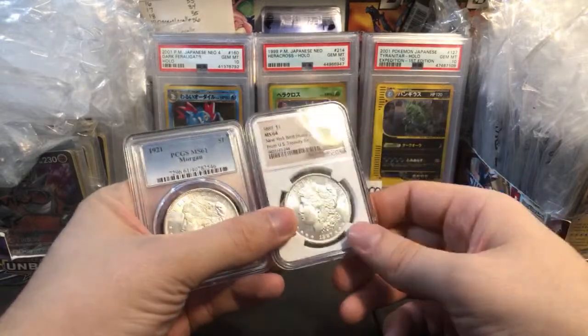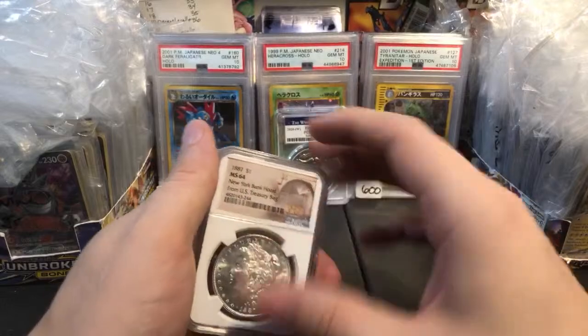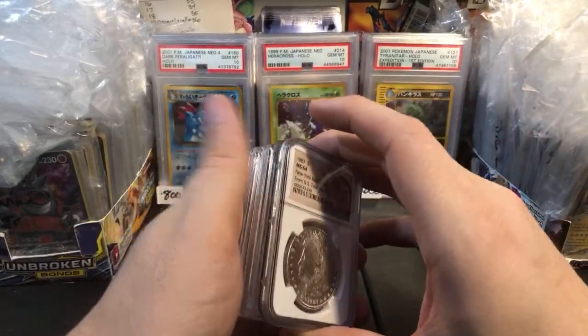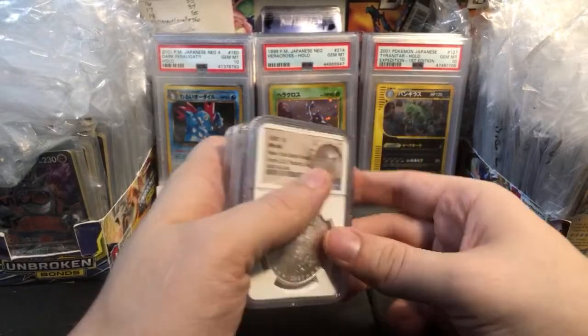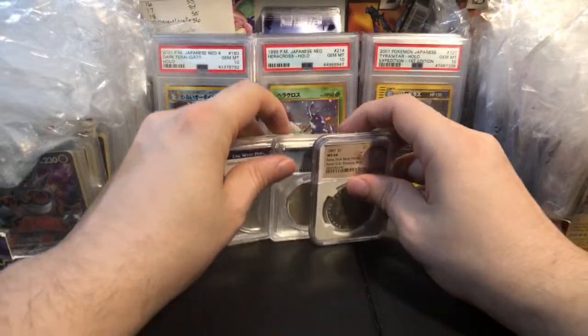Coins are for people who wear Speedos. Oh my god, dude. You have to take it out and bite it to see if it's real. That's right. Oh my god. Oops. Rub the coin on your torso.